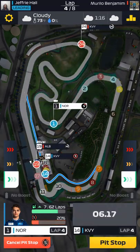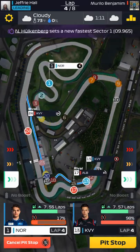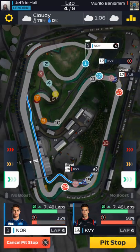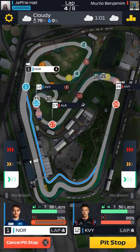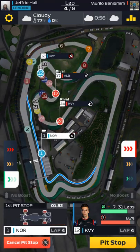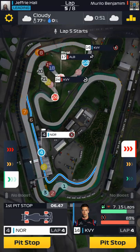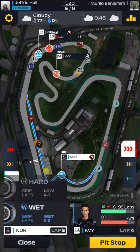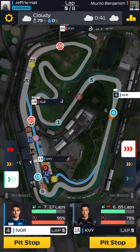So when Daniel Kvyat gets to halfway, I'm going to let him go all out for the rest of the race. You can see Lando Norris is down to 16%. We should have enough tire wear so we don't run out. Once you run out, your speed really drops off, so you kind of want to avoid that from happening. You want to be able to pit while you still have a little bit of tire wear, as little as possible without being zero. Okay, so they have both pit already, so we're good for a few laps.